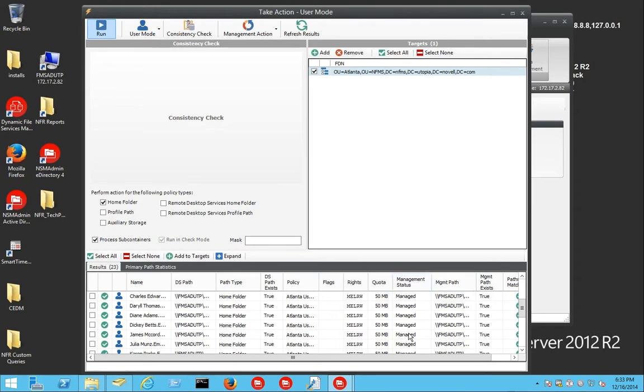I can see the management stat. I can see their quota. I can see if anybody had additional quota. For instance, there's one user here that had a little more quota added in. And I can make sure that their rights are all the same. And of course they are, because we've applied a policy to it.